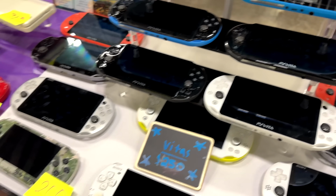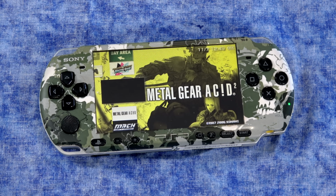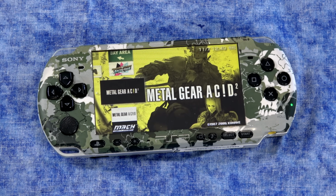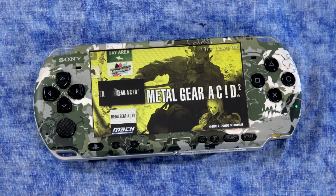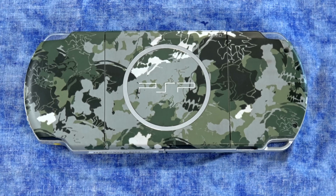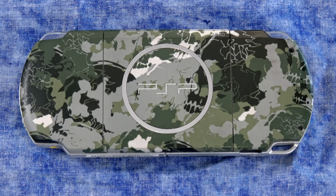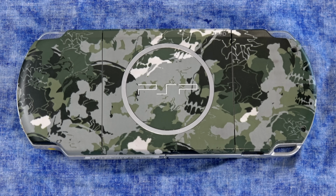And then there was a table that had a bunch of refurbished handhelds, and I saw this Metal Gear one here that I did not own. I've never actually owned the PSP with a bunch of camouflage on it. The guy was telling me that there's actually several different variations of this Metal Gear handheld, this PSP, depending on the pattern of the camouflage there. So I guess there's like 2 or 3 or 4 of them or something like that. So I thought this was pretty cool, so I had to pick it up.